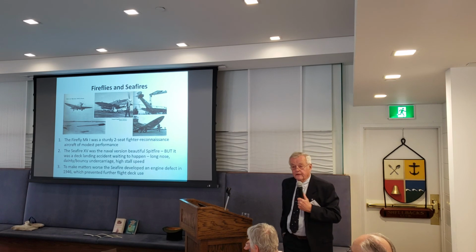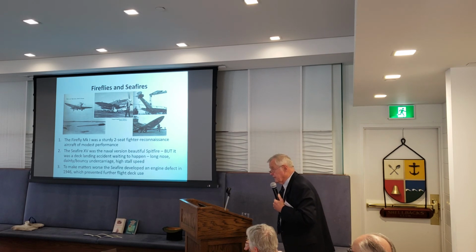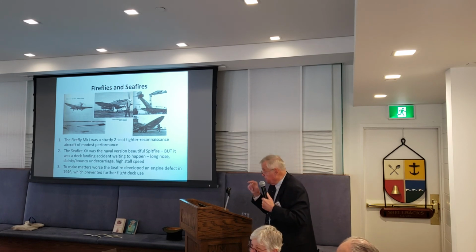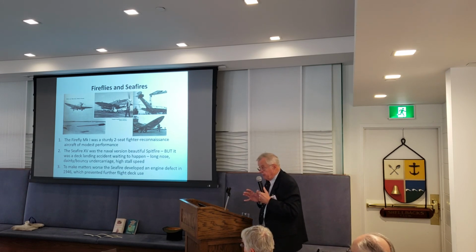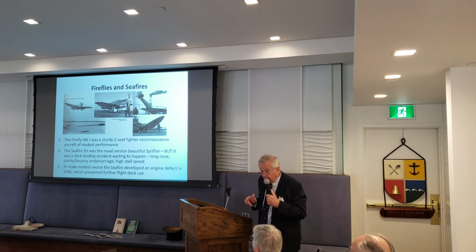The Seafire has a very, very long nose. You can't see over the nose. So if you want to land on the deck, you actually have to fly it kind of crabbing sideways so that you can at least see where you're going. It had a very dainty, narrow undercarriage, easy to bend, and it bounced. So if you're trying to catch a arrester wire, bouncing is bad.